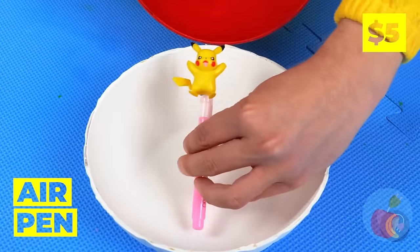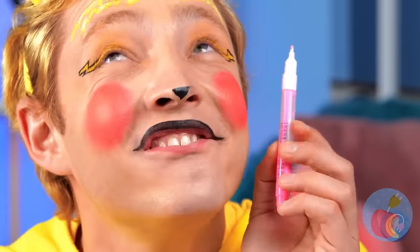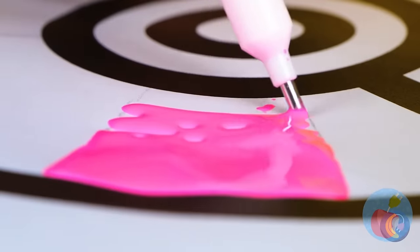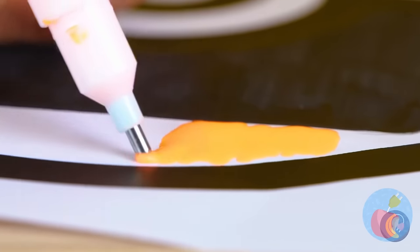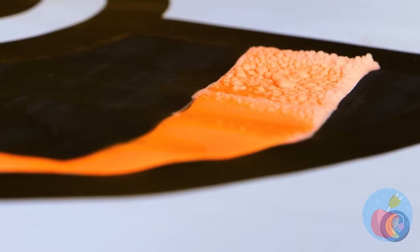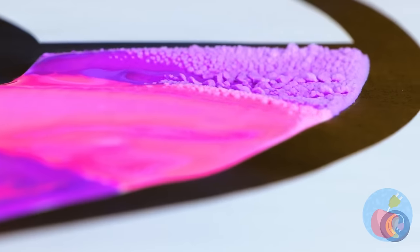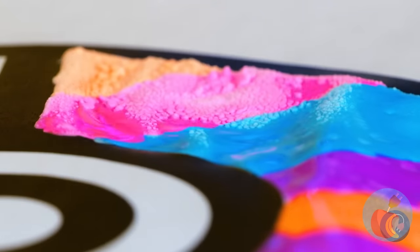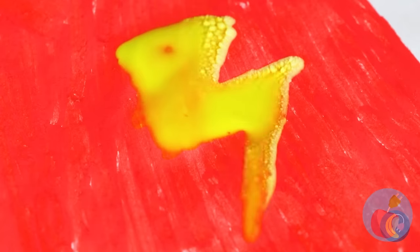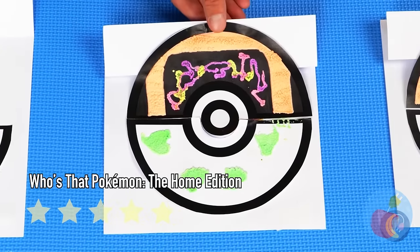Ooh, it's a Pikachu pen topper. Take him off and get sketching. Wow, look at all those colors. And wait till we turn up the heat. So, what are we drawing anyway? Ooh, it's a fastball. And look who's inside.